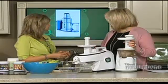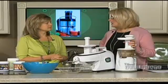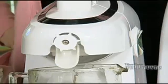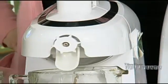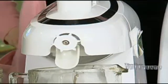Now a little bit less expensive is the Jack Lalanne. You see a lot of infomercials about it. That is more affordable. I think that's closer to the $100 mark. Yeah, that one you can get with coupons for probably about 100. That again is a high RPM, 6 to 10,000. It does oxidize the juices. You have to drink the juices right away if you're going to use that.